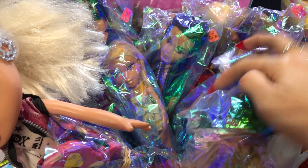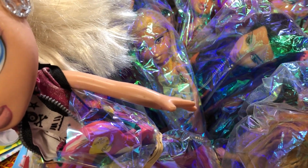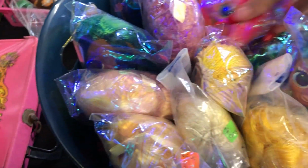Now, they did have a lot of Bratz dolls the week before, but I guess someone came in and bought like half the ones they had, which I was like, oh, that's crazy. But that's still really awesome that they were able to find so many in pretty good condition all at once.